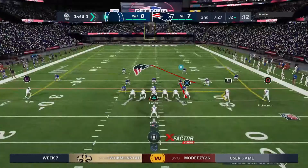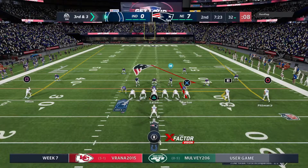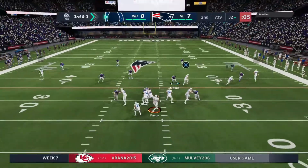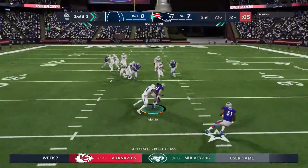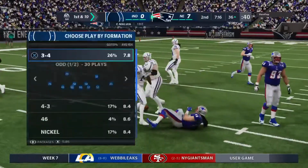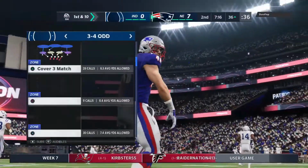An extra corner comes on now for the Patriots D on third down. Eason sets to throw it. And he fires one that's intercepted. Picked off around the 37. And they take possession of the football and have it at the 36-yard line.